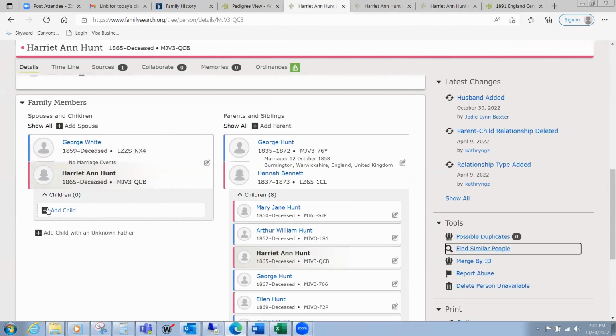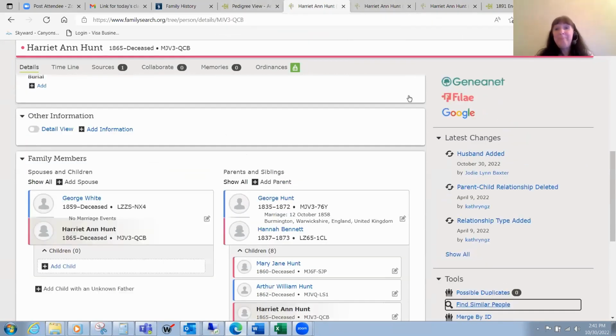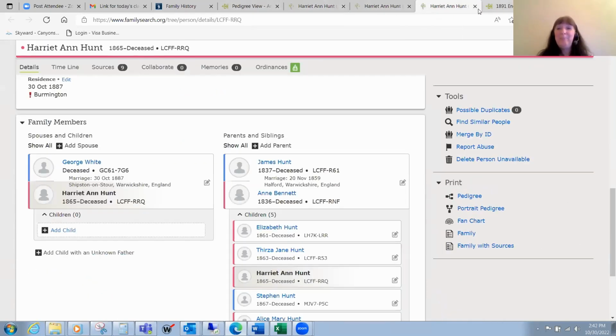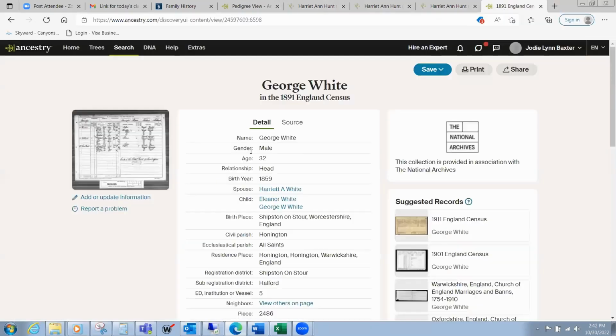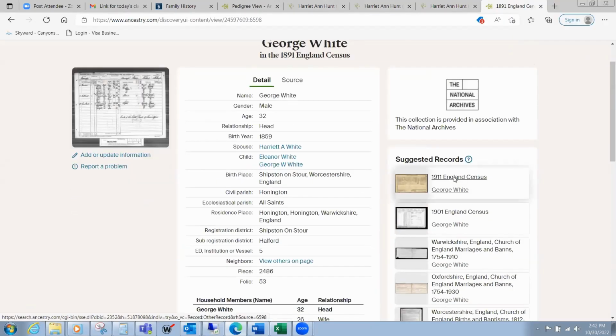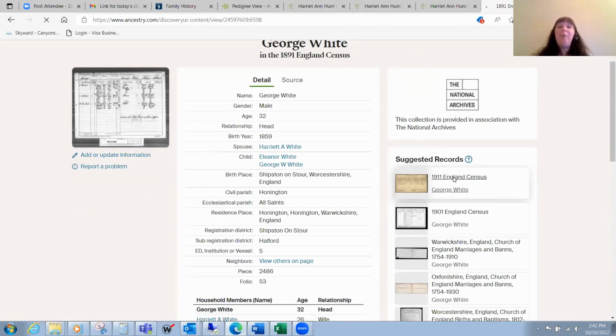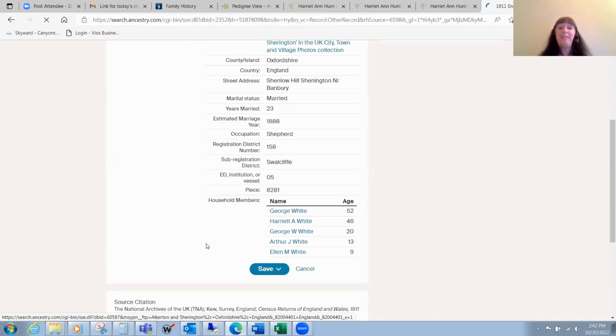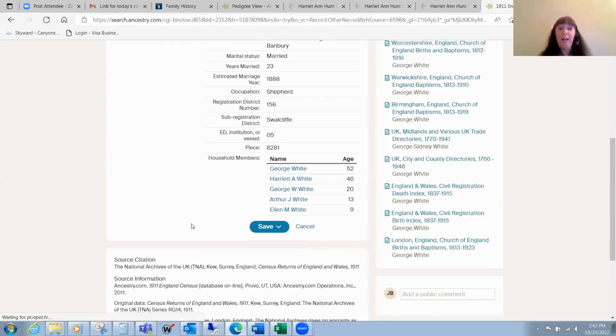So let's go back to the 1911 census and look for one of the kids to add. Oh, in Ancestry, I should have said, sorry. Oh, here we are. To this one? Yeah, let's try the 1911 because it will tell us how many kids this couple had, how many may have passed away and how many are still living. It's the only census in England that does that. It's hugely valuable. Oh, and I don't think it's indexed if I'm not mistaken. So we're going to have to look at the image actually.